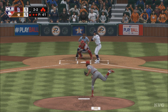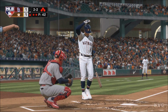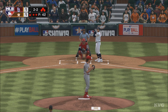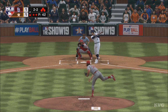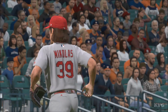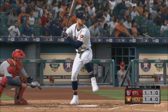The 2-2 pitch. Just hung in there on that one. And he comes back to get him. So a great job pitching out of it with the bases loaded. Astros leave them loaded. We've played 2 full innings and we are tied 1-1.